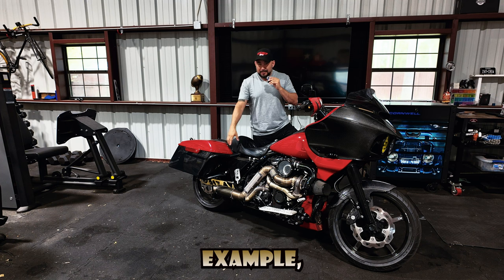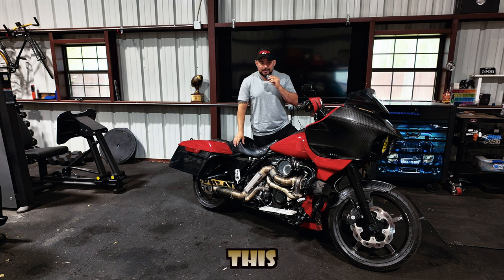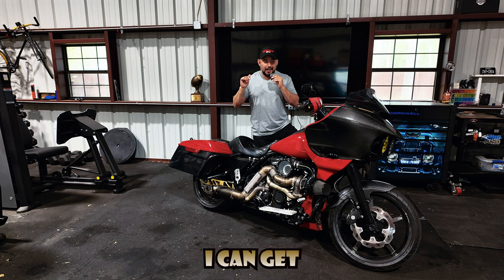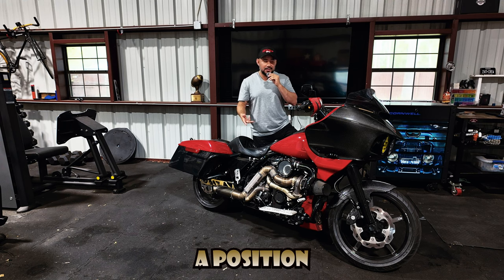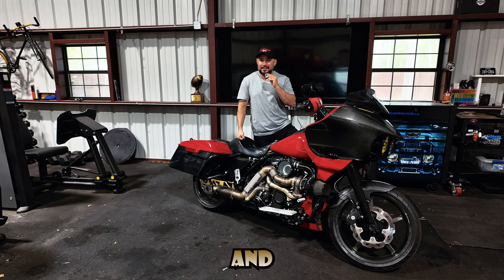So for example, this is my experience with this. When I have this bad boy tuned to around 200 torque and 200 horsepower, I can get off the line, but I'm burning all the way through first and probably all the way through second until third gear I'm gripping. Here I am in a position where I have all of this power, but I just can't get it down to the ground. And that is so frustrating.